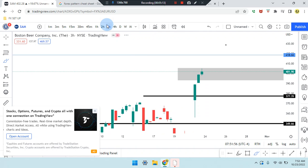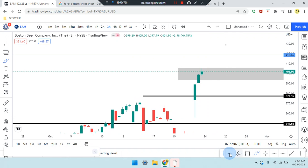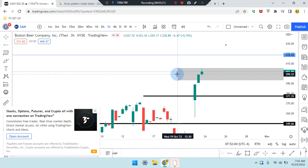Working our way to a 3-hour time frame, same as well. So we're seeing price action being a doji. So it's sitting on the midpoint of that zone.